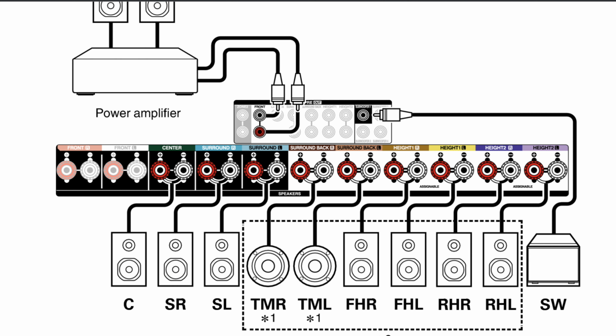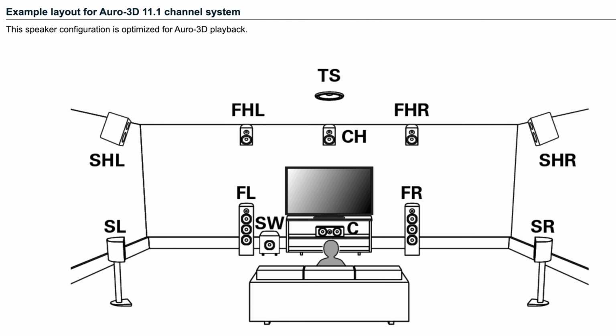This means you will connect the third set of height channels, middle height, left and right, to surround back, left and right. Now, the next configuration is an 11-channel Auro 3D setup, including the Voice of God channel and the center height channel. And again, previously, you weren't able to set up those 2 speakers together unless you had the Denon X6700H, which is double the price. So definitely a welcome addition to an AVR that is below $2,000. So let's check out how you do that.